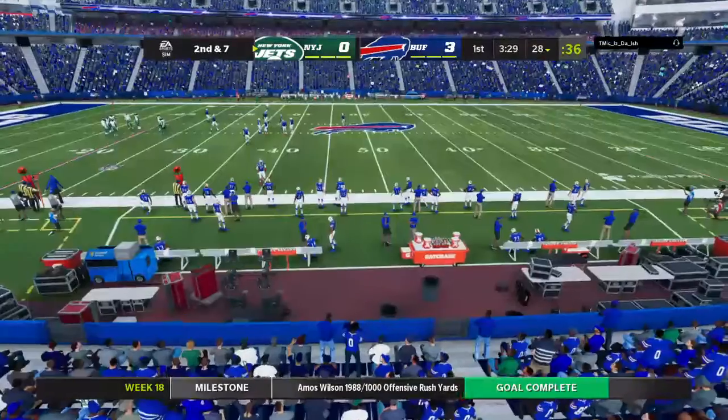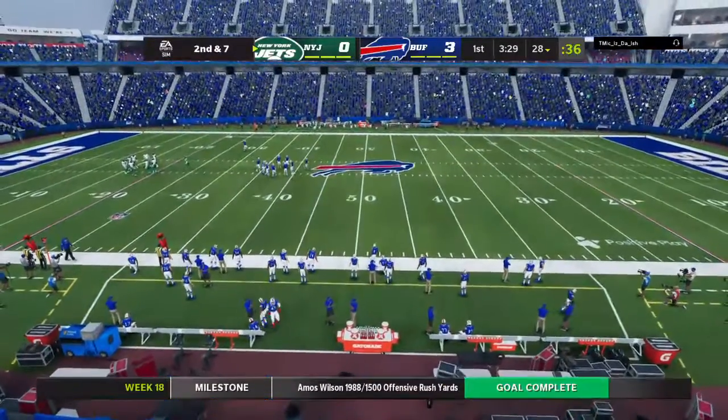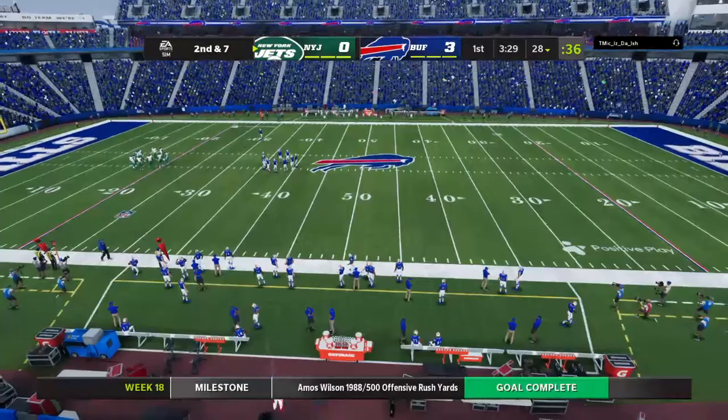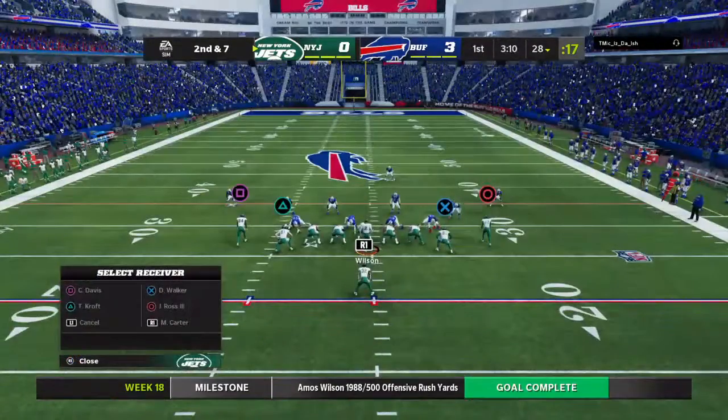Now, how about that play? He took a possible negative and turned it into positive yardage and slid down to avoid taking a big shot. Excellent job getting down and avoiding the big hit. 2nd down and 7.